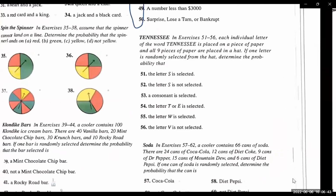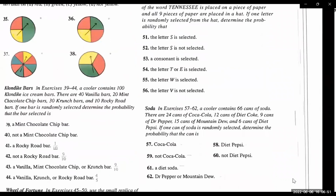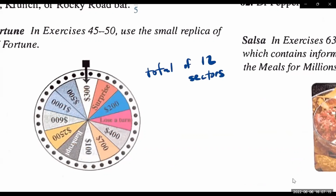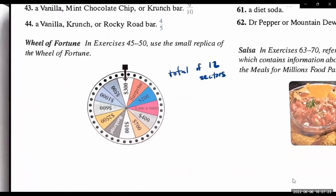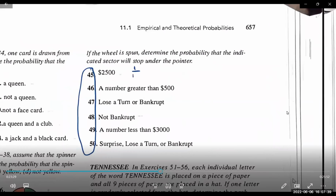The first question says, determine the probability that the indicated sector will stop under the pointer: 2,500. So first thing we should do is find the denominator. That means we have to count how many sectors there are. Anybody know how many sectors there would be? It's 12. Yeah, looks like there's a total of 12. So that's going to be our denominator. And what's the probability that it lands on 2,500? There's only one, right? So it's 1 out of 12, because there's only one 2,500. That would be our answer.